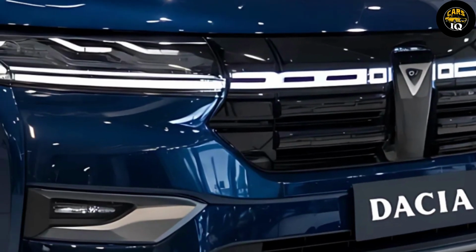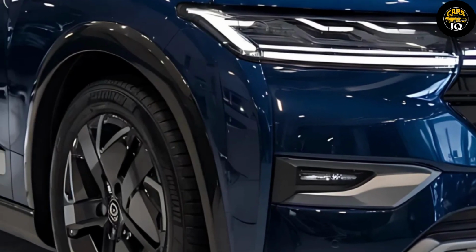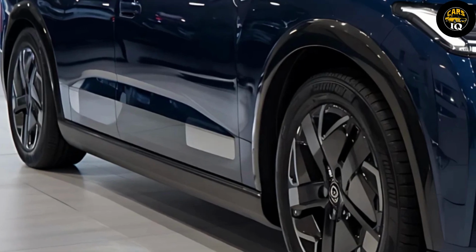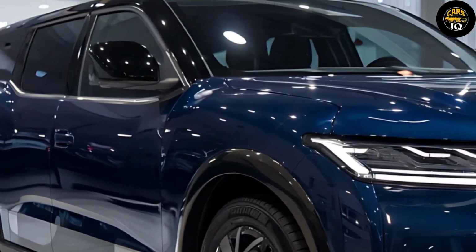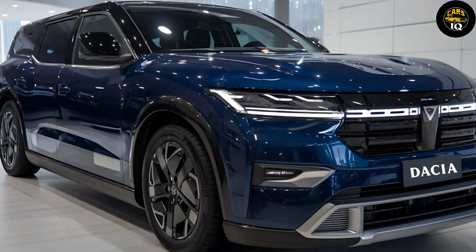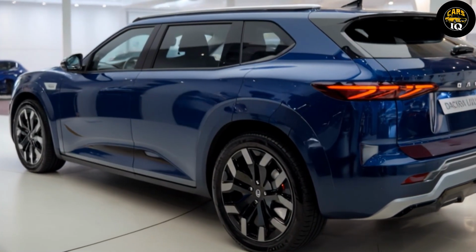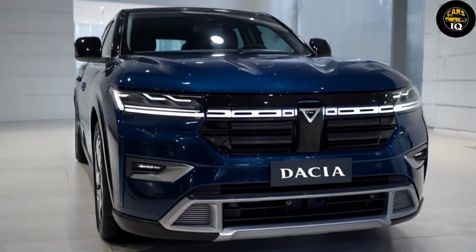Exterior design and styling: first impressions, bold and modern. The front grille is striking, framed by sharp LED headlights and muscular body lines that push the Lodgy toward a mini SUV vibe. Rugged wheel arches, alloy wheels, and subtle cladding give it both an urban edge and rugged appeal. Whether parked or in motion, it announces itself with newfound presence.